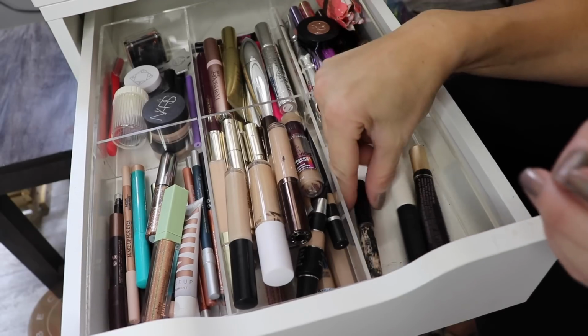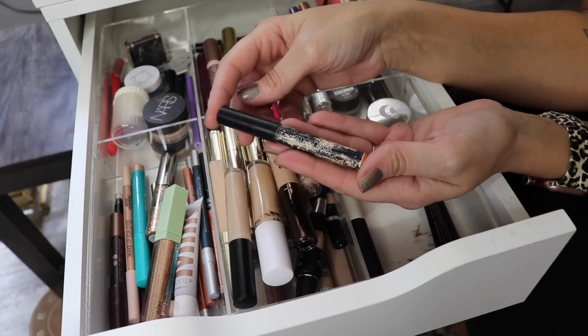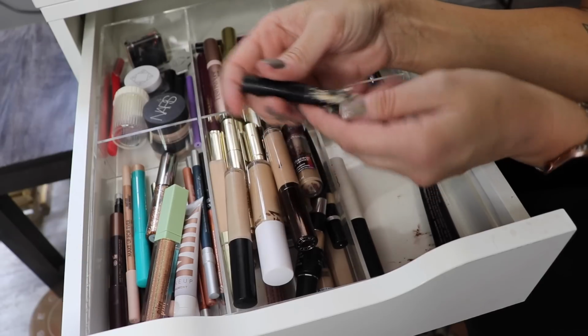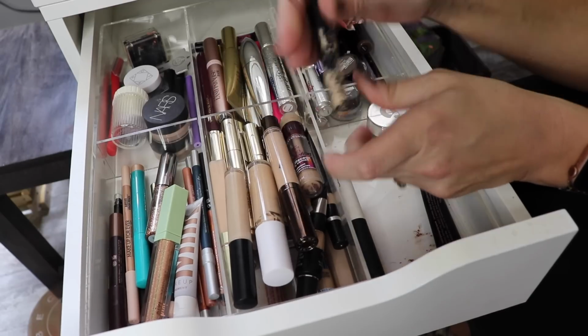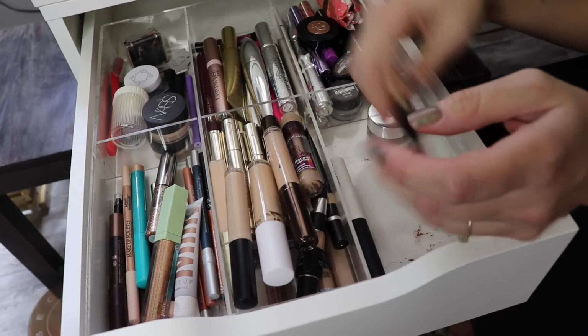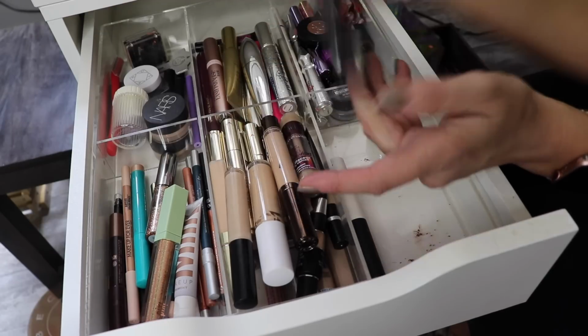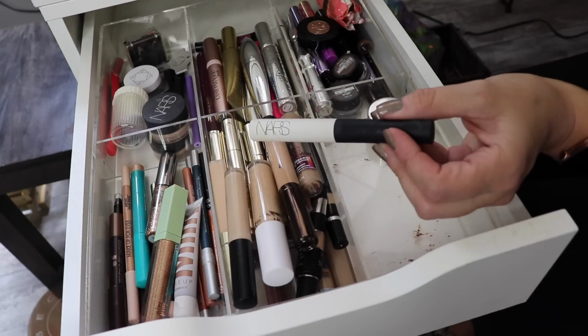And then I have the Smashbox Correcting Stick. She's been through it. I think this one is in the shade Dark or Deep. It's the one that's very orangey toned. I love this one as well. And then I have my base from Too Faced that I use before I put on metallic eyeshadow. She stays. And the Nars Pro Prime.